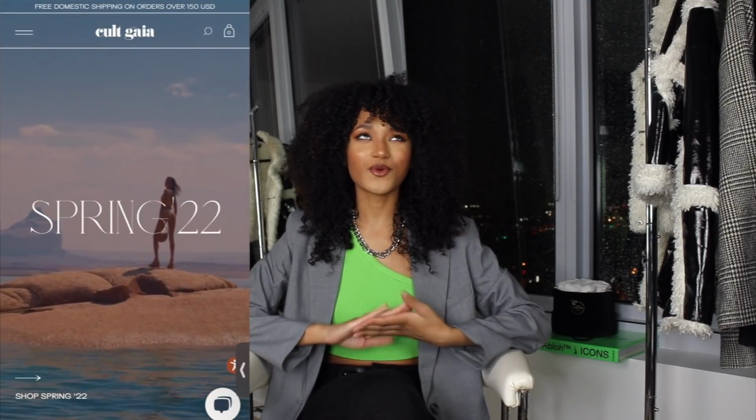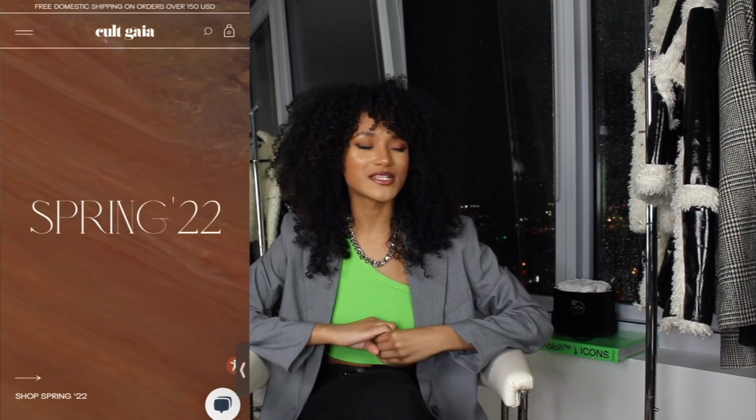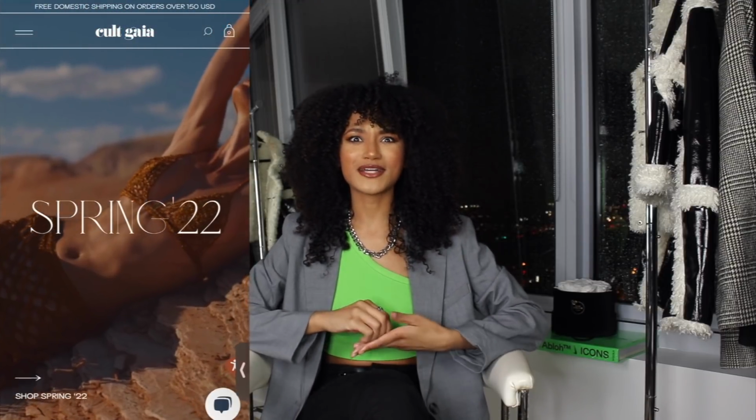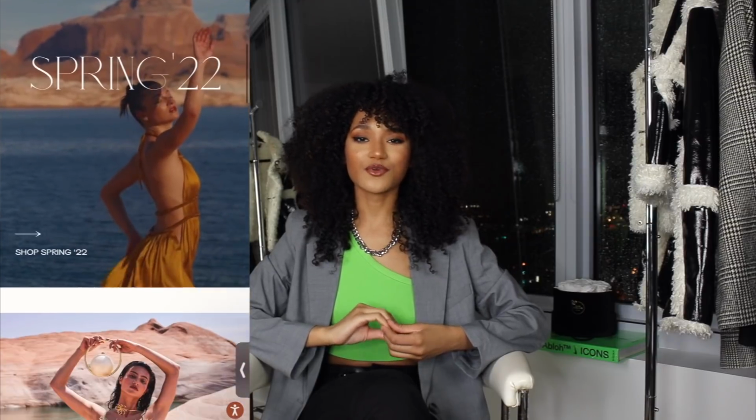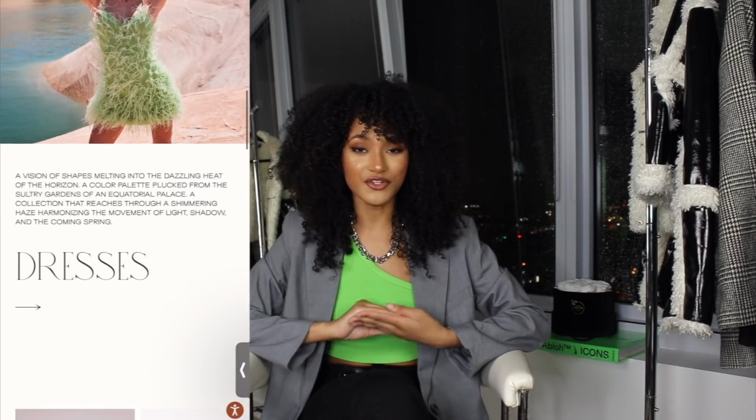All right, so the next brand that I want to talk about is Cult Gaia. So I actually came across this brand last year, and then I eventually got to see it in Nordstrom, and when I tell you the pieces were so impressive. But most of all, what I noticed is that the prices were not absolutely ridiculous. So Cult Gaia actually refers to their own pieces as wearable art, and I absolutely do agree.